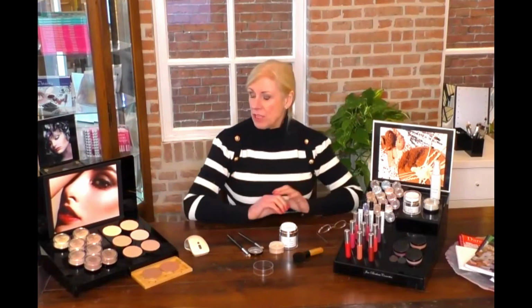So that is our mineral foundation. I've always had a motto where you want your product to look good, so it covers up the blemishes, to do good, in other words, to help heal the blemishes by being anti-inflammatory, antifungal, antibacterial, and also to feel good as well. So you don't want to feel like you've got a lot of foundation on. You want to feel like your skin can still breathe. So if you have any questions, please contact me.